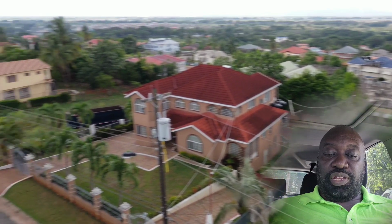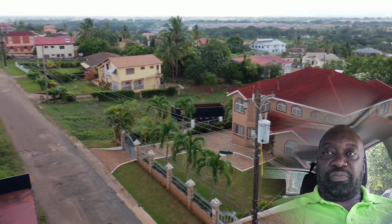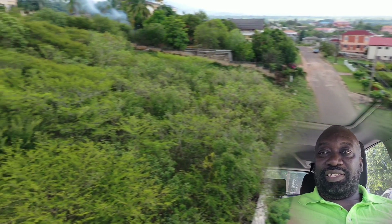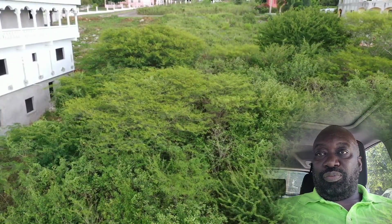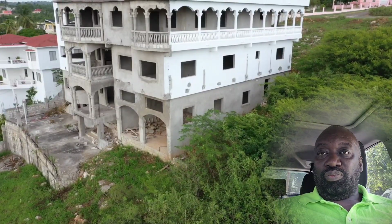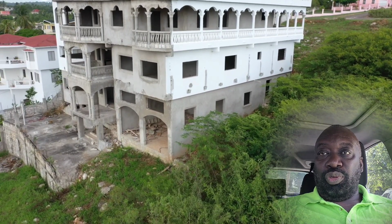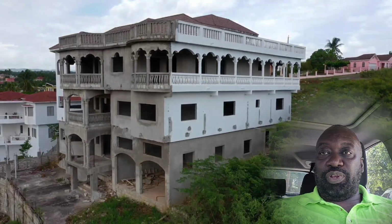50 million Jamaican dollars, that's a lot of money. And at the same time, for some Jamaicans, it's not a lot. Because it all depends on your income, ability. People can do things more than other people. But I'm just featuring this house. I'm not here to compare who has money and who doesn't.